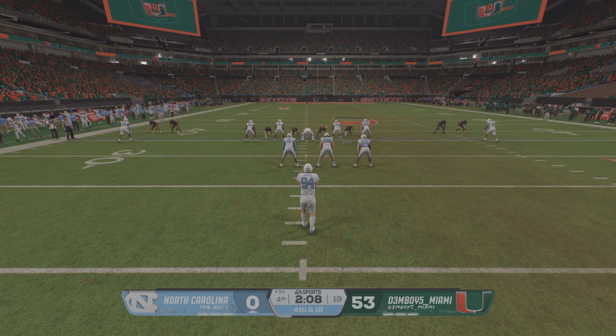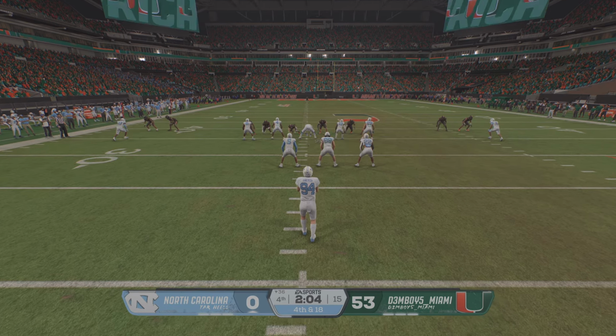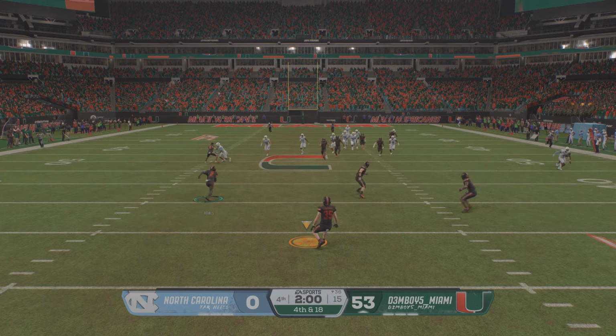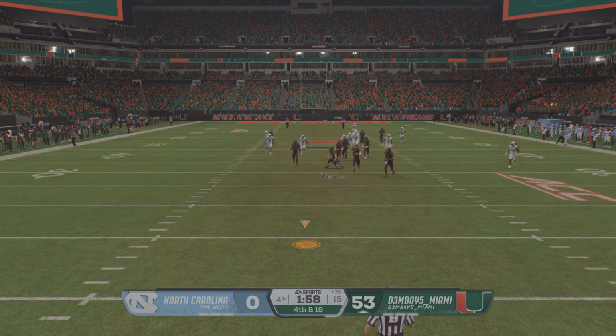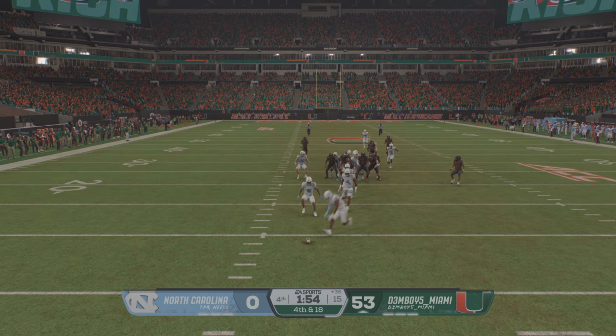The Tar Heels send out the punt unit. That leg is staying loose, already the 5th kick of the night. Another punt on the way. Got to make sure those hammies and glutes all activated. Don't want any muscle pulls from overuse.